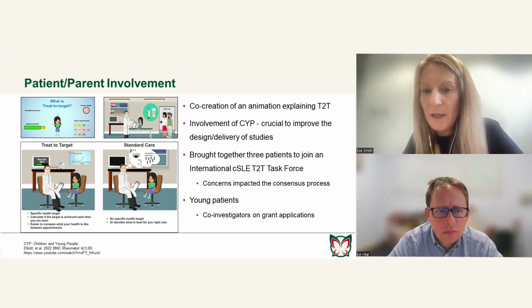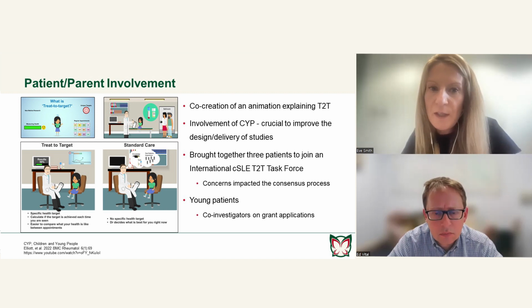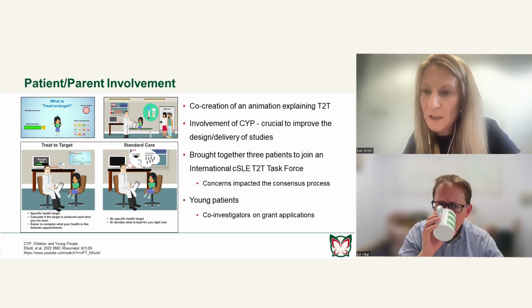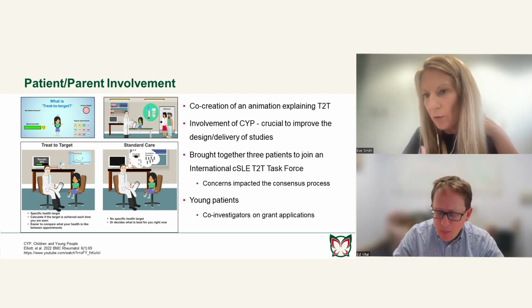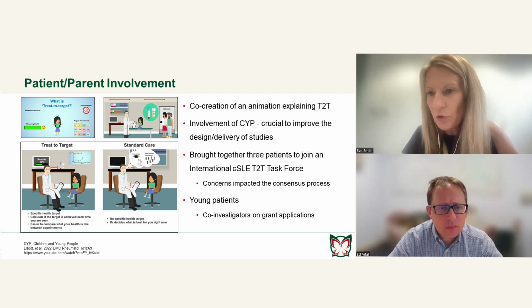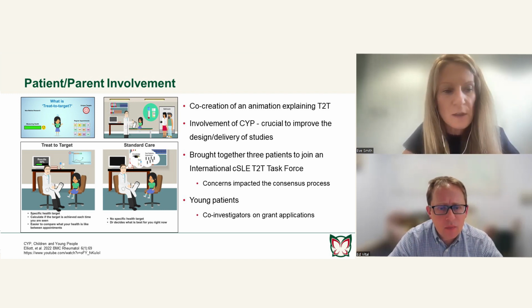And there's been many, many times where what they have said has really impacted on the consensus process, where international experts have been at loggerheads and then the patients provided their view, and it's really clarified the way and helped us to see the wood through the trees. And some of these patients have gone on to become co-investigators in grant applications. So I think with this programme of research being so closely linked to patient experience and how their care could be delivered, it's been an area where we've had a really great opportunity to work closely with children and parents.